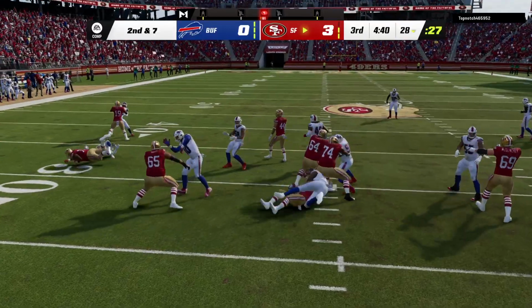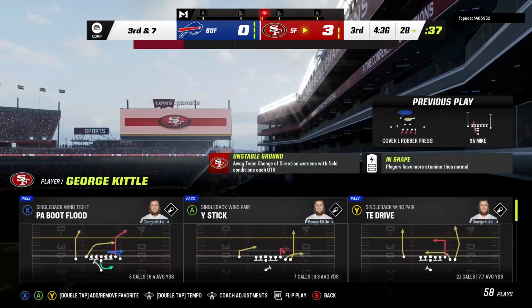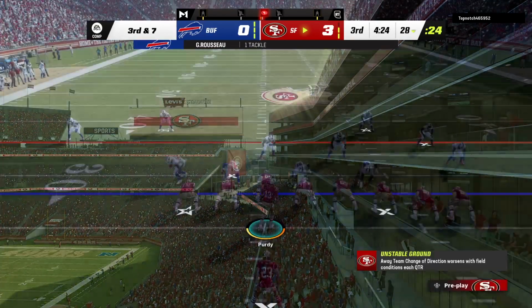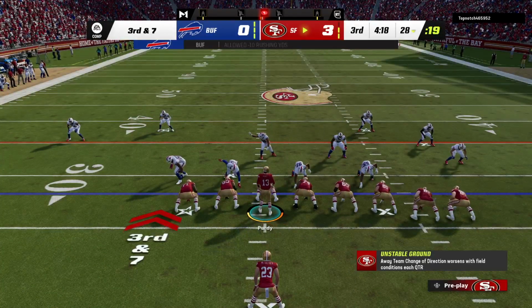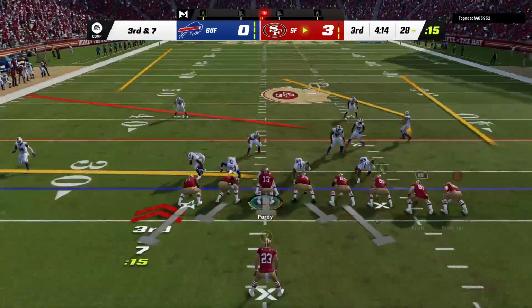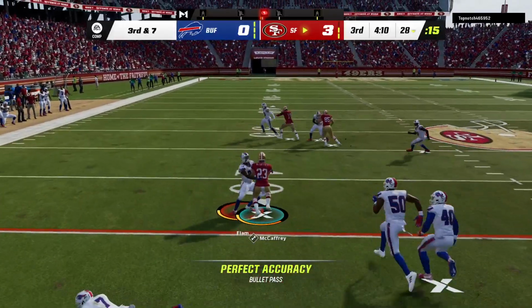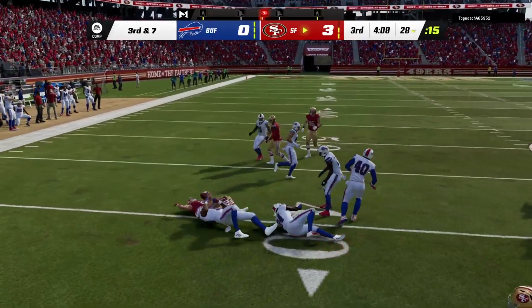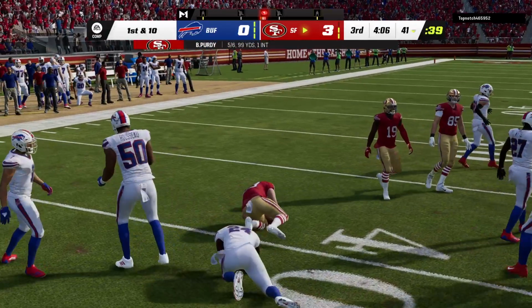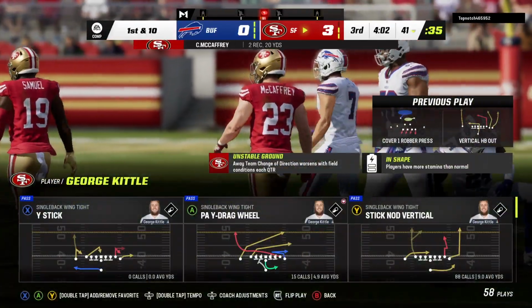They stay on the ground. McCaffrey again. And nothing doing. He's immediately taken down at the line of scrimmage. No gain on the play, and it's going to bring up a 3rd down. Purdy looking to throw. And he'll dump this off to his running back, McCaffrey. And they get him down, but not before he takes it across the 40-yard line. 13 yards there and a Niner first.